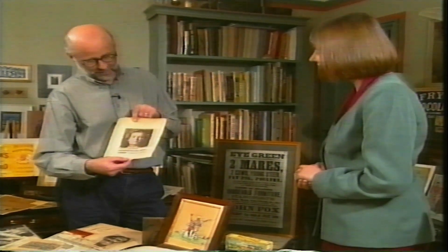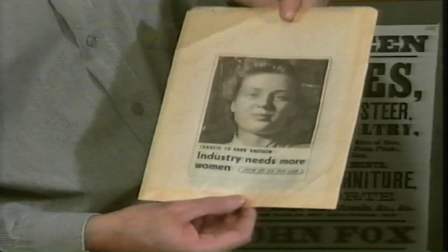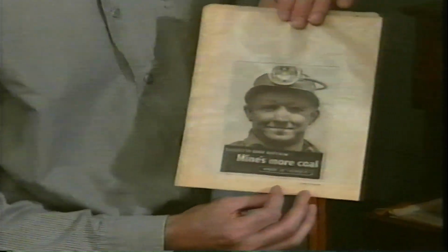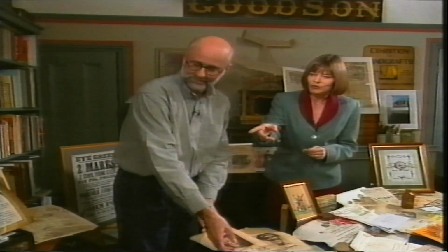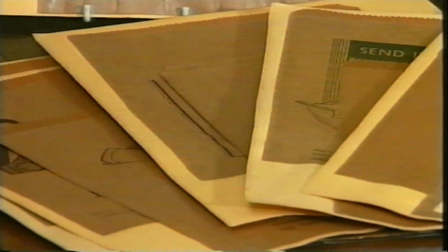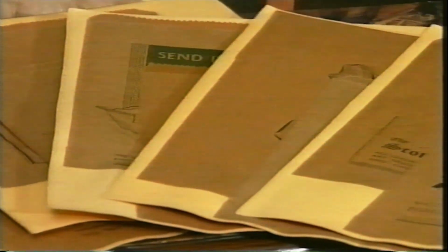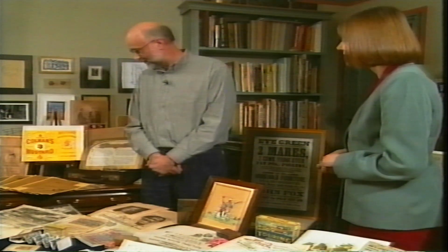These are wartime paper bags, and I guess this is the more serious social history side of such collecting, because these actually have a political message. The industry needs more women. Absolutely, and miners more coal. And these are rather good pieces of pictorial photography. You've got brown paper bags over there, but they're mounted on cream card. Why mounted? Well, that's because they were salesmen's samples. So these would have been travelling around the country to try and sell the printers and the paper bag manufacturers samples of their work. And I guess these must be 40s, I suppose, looking at the designs.